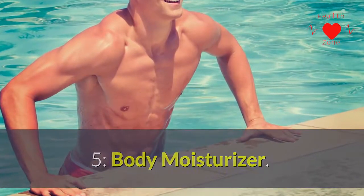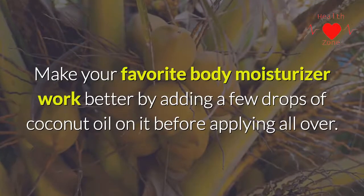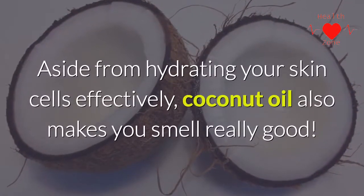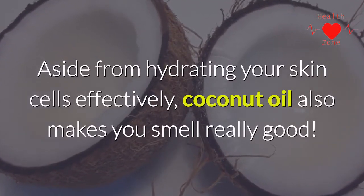5. Body moisturizer. Make your favorite body moisturizer work better by adding a few drops of coconut oil on it before applying all over. Aside from hydrating your skin cells effectively, coconut oil also makes you smell really good.